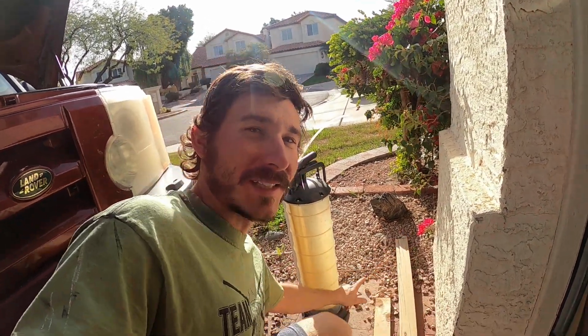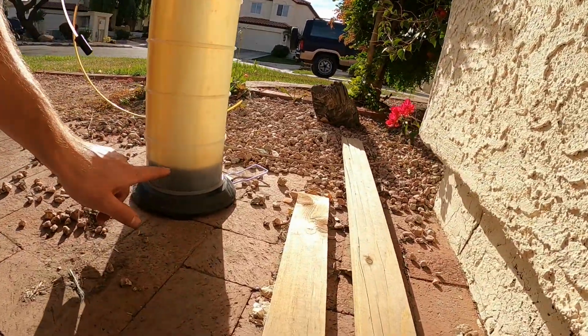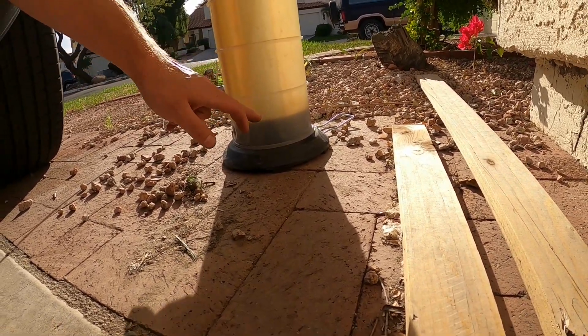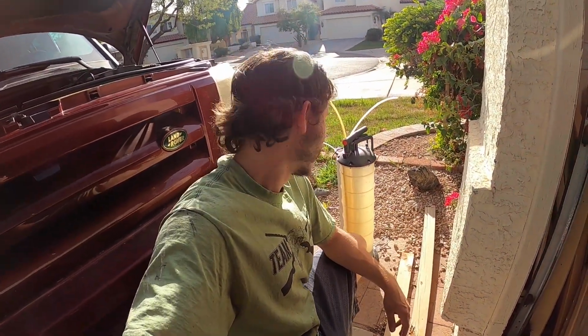So look at how ridiculous this is. I pulled 1/2 liter of oil out of the intake. Look at that. There's 1/2 liter right there. Okay, this ring is 1 liter. So clearly we're at 1/2 liter. That thing was empty when we started.